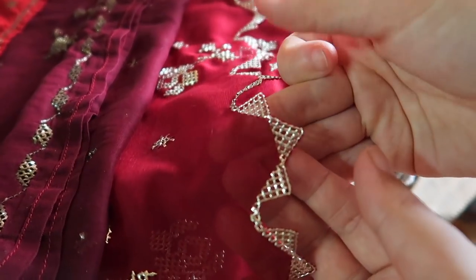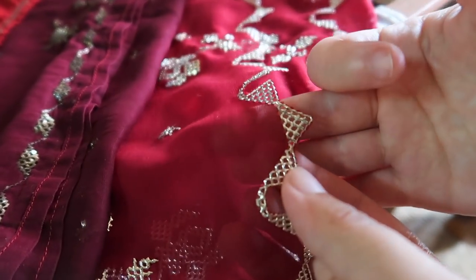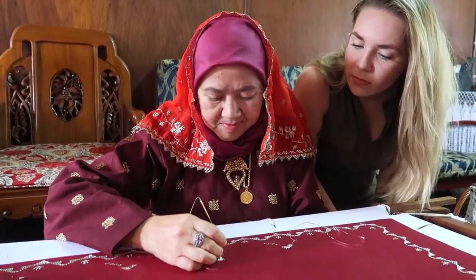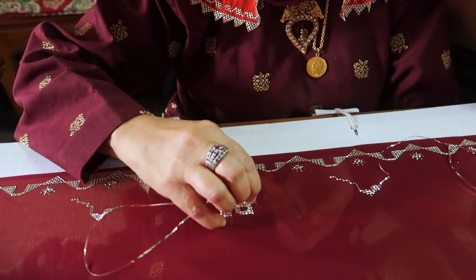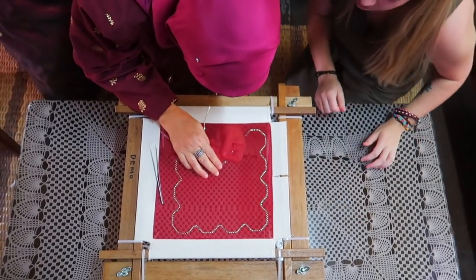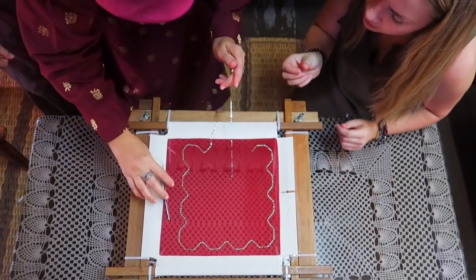Look at this detail. It's all handmade. It takes about 3 months to make one piece. There's no guide, not even any markings or anything. It's just done literally by the eye. I can try. Go on, Justina. Make Lithuania proud. Oh, you have to help me, okay?